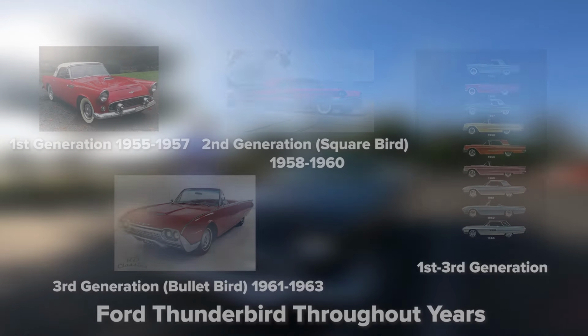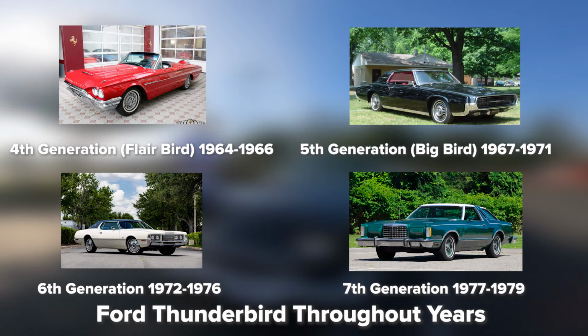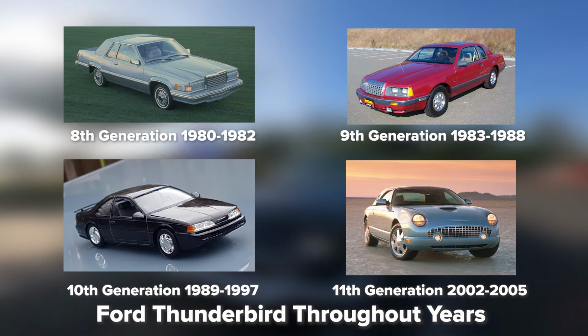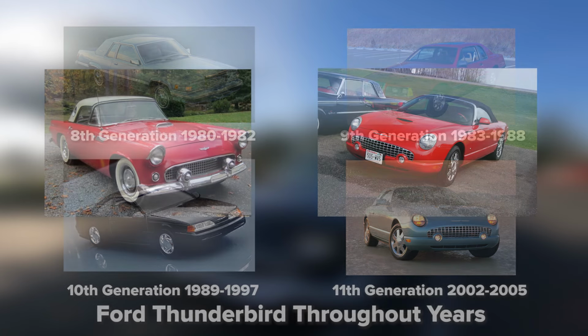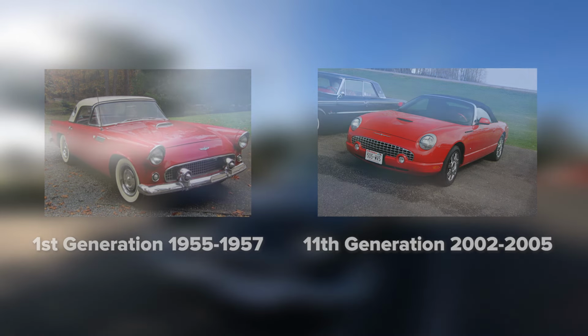Now, the first generation of Ford Thunderbird was built until 1957, but in all totality, there are 11 generations of Ford Thunderbird that ran from 55 all the way to 1997. Then they restarted production from 2002 all the way to 2005. And the 2002 to 2005 model was actually a retro style based on this car.